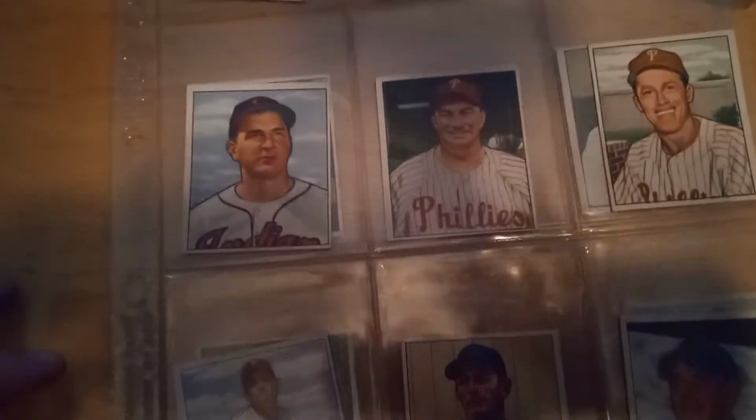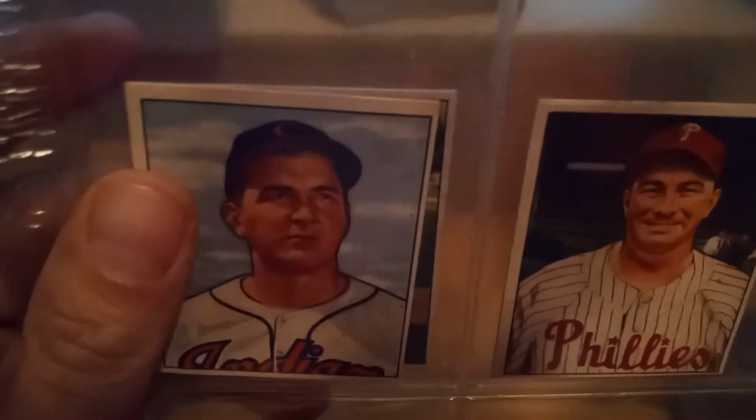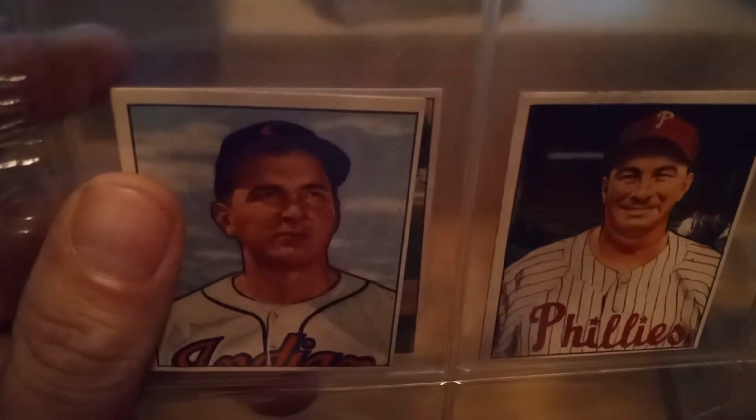There's something about getting those early Bowman that really is enticing. So what I'm going to do is take some of these out and put them in some holders, and then we'll show them one by one.